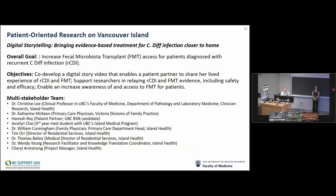So we're going to talk a little bit about a local example here. This is an example of a patient-oriented research project that happened here in Victoria. It's called Digital Storytelling: Bringing Evidence-Based Treatment for C. diff Infection Closer to Home. I'll go through this fairly quickly, but the goal was to increase fecal microbiota transplant access for patients who are diagnosed with a recurrent C. diff infection. It's a new treatment, and the idea is to get the information out there and increase access. So the idea was to develop a digital story that enables a patient partner to share lived experience and to support researchers in relaying evidence.